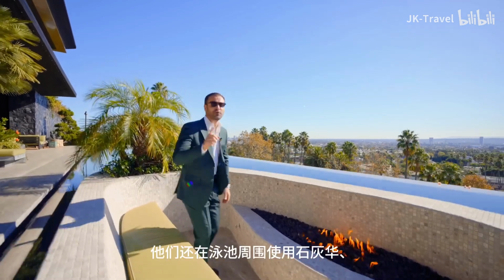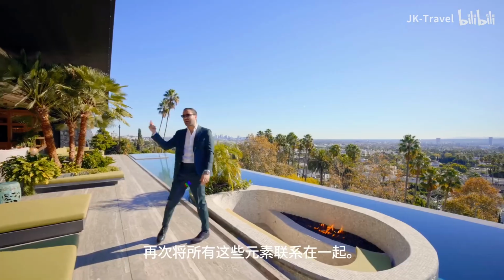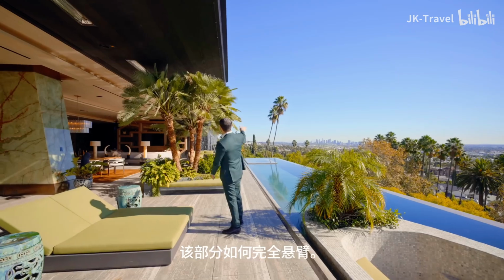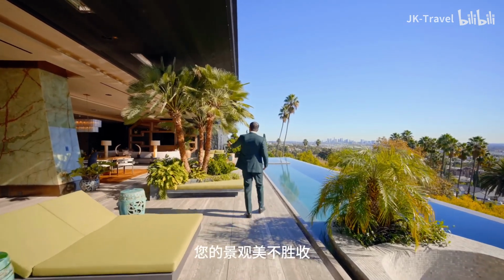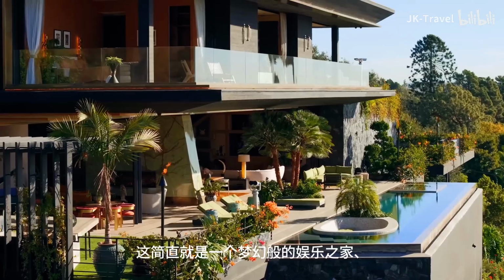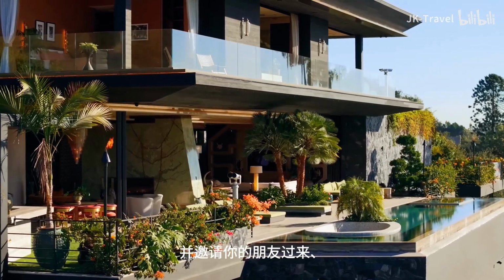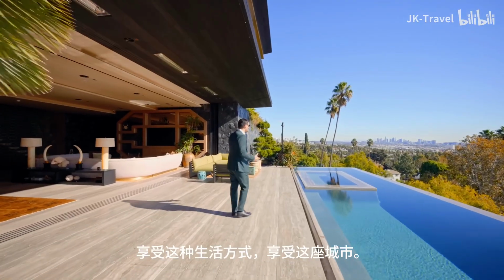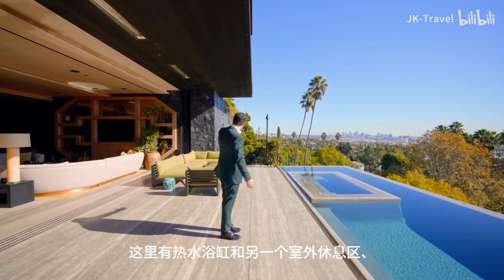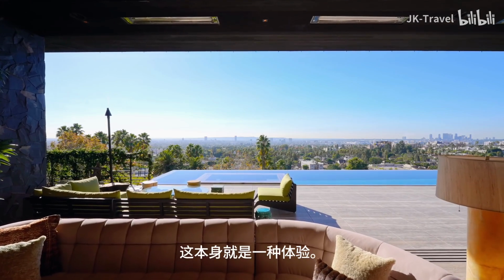Fantastic. They also use travertine around the pool, which is a nice fun detail, again tying all these elements together. And look at the ceiling height, how this section fully cantilevers. You have beautiful landscaping incorporated throughout the property, and this is just a fantastic home to entertain, throw parties at, and just invite your friends over, enjoy this lifestyle, and enjoy the city. That's downtown Los Angeles. You have your hot tub here, another outdoor seating area, and being able to spend a day here is an experience on its own.